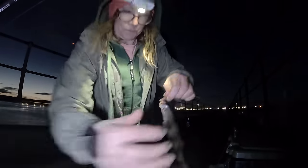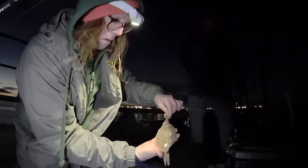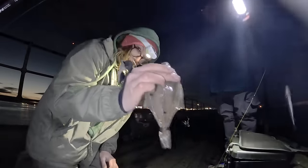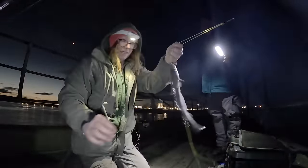See him. There you go. That's better, isn't it? There you go. Tiny little dab. Minuscule. That one. Get him back in. And as predicted, we've got whiting as well.